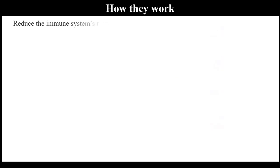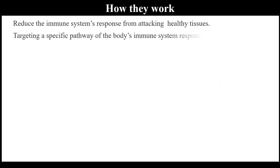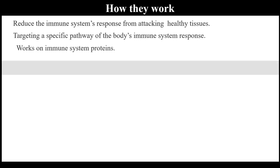How they work: they reduce the immune system's response from attacking the affected tissues, targeting a specific part of the body's immune system response. They also work on immune system proteins.